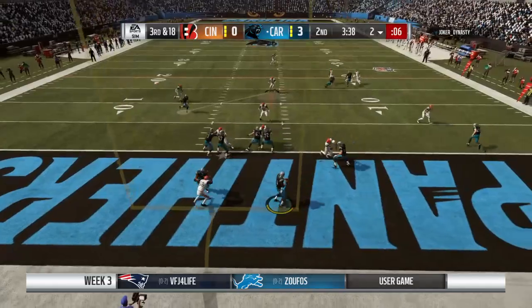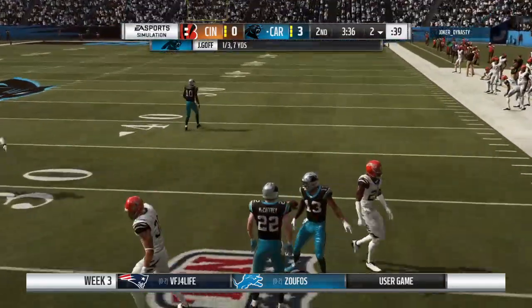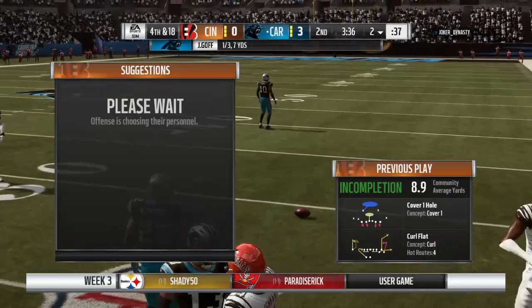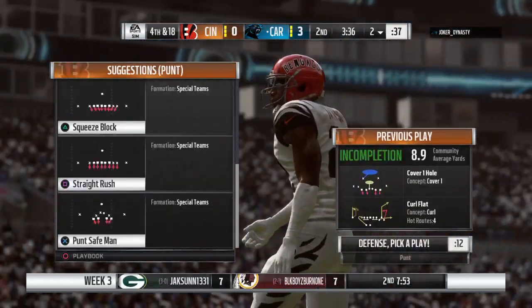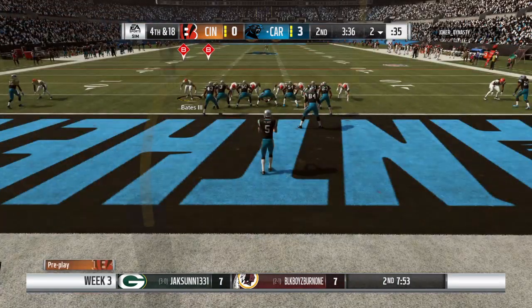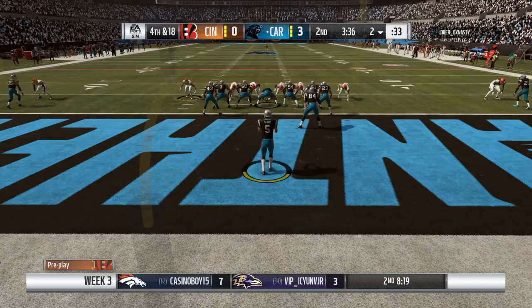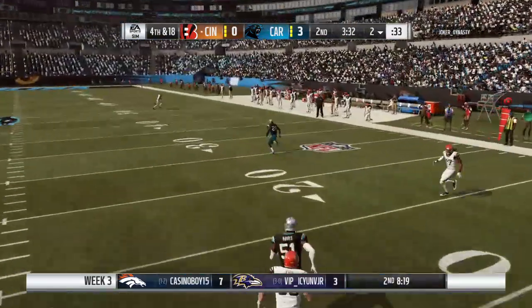No run call here. They'll look to throw instead. And he couldn't hang on to it through the contact. Incomplete. It's always a goal, and it's really nice defensively when you can rally to the football and make sure there's enough contact to force an incompletion. Force an incompletion and force another punt. And he's able to get it out of there.